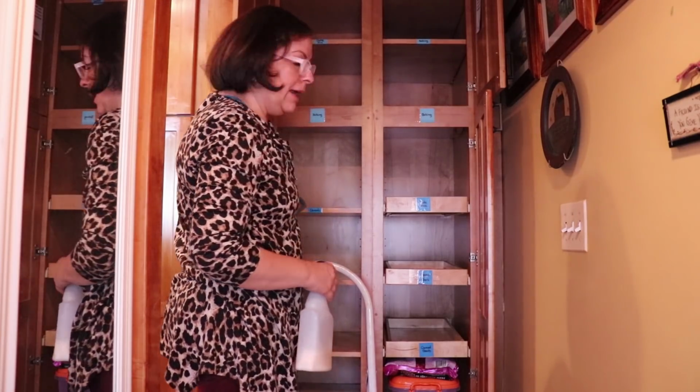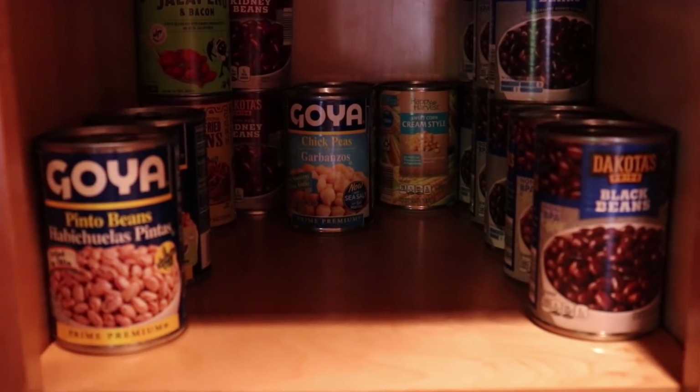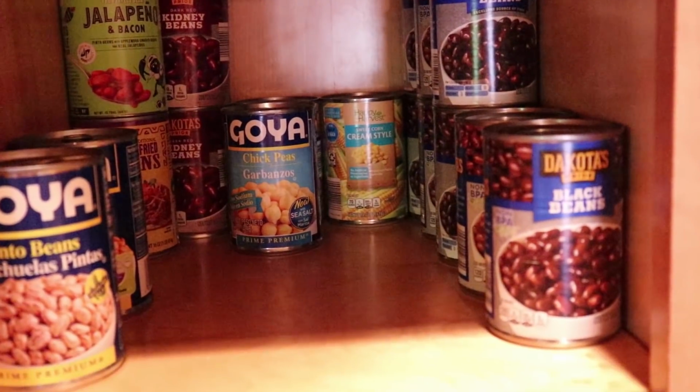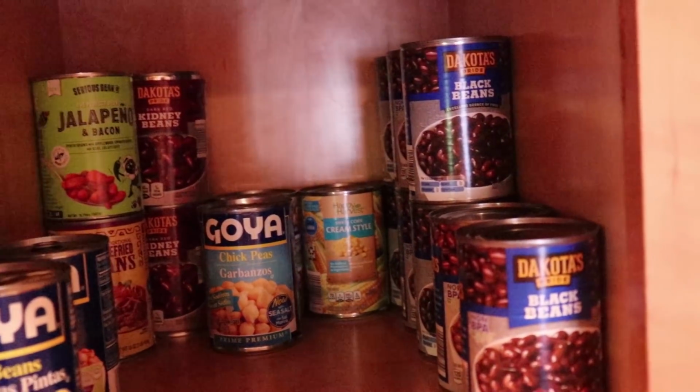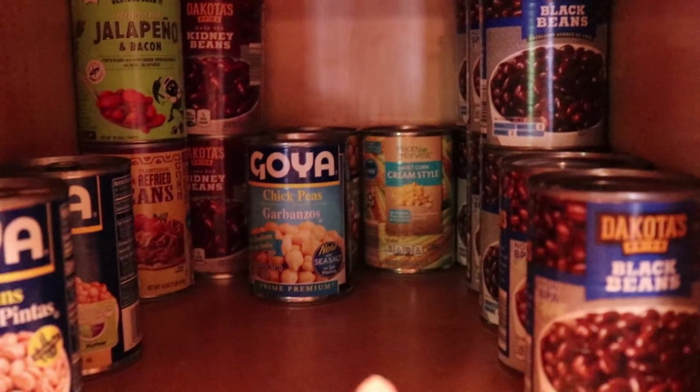And that's the reason why I end up having like 15 cans of black beans. Doesn't it make more sense to have the cans this way? That way I know what I have and it's at eye level. That's a lot of black beans, okay? We shop at Aldi, by the way. I don't know if you can tell.